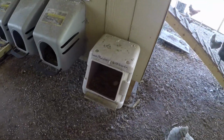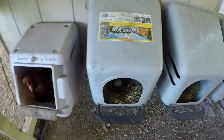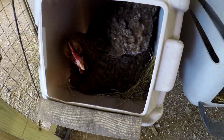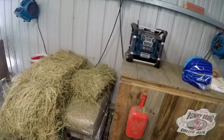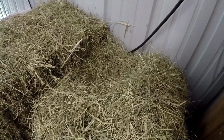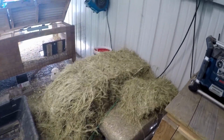And we added a couple outside boxes. Had a few of the hens that were getting testy because they didn't like laying with the other ones. They wanted their own box. And then we have Miss Karen, the crybaby of the whole bunch. She always comes out and nests in the hay. She got her little nest made. Every time I get a bale of hay, she comes out and makes her little nest.